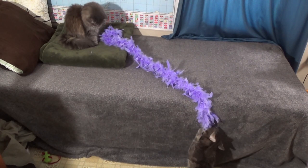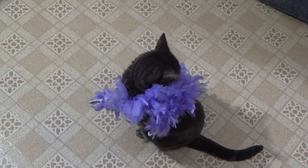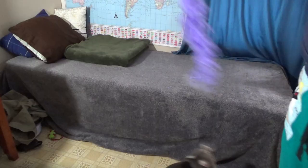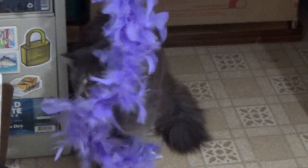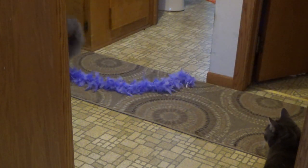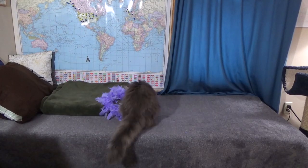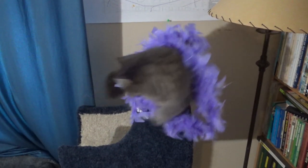This is one of the few toys that's actually long enough that both cats can play with it at the same time. If they'll share, of course. Donnie's gotten it all tied around himself already. Fluff, did you get it?